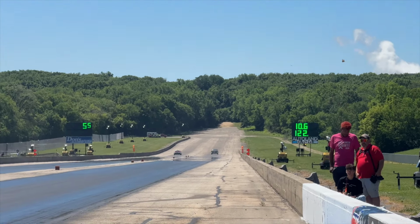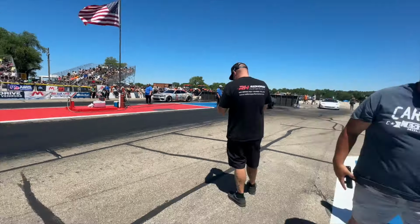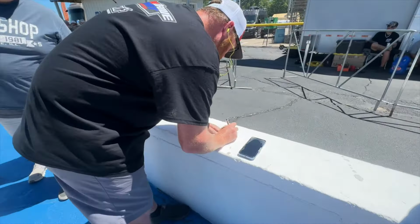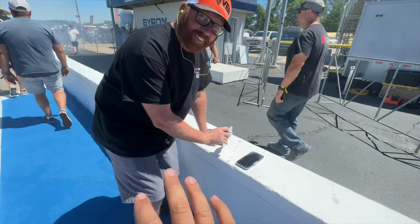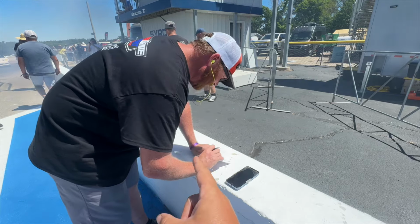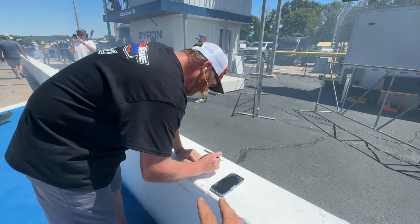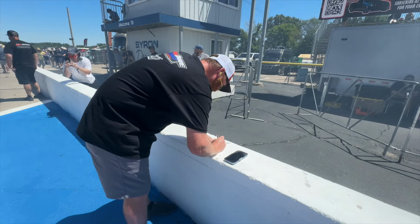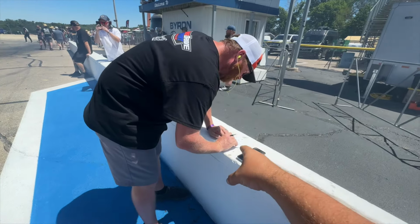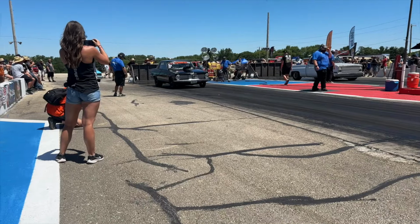Down to a 10.62. Nice. All right, so we're up here watching racing. It is the last day, and Michael Nark's over here writing down numbers, keeping track of where people are running to see how close they are. Go check his channel out. Go check everything out that they do. They have a lot of stats, and they keep up with a lot of this racing, even when they're not at the event. So make sure you go look at Drag Drive Repeat. He does crazy stuff like this, like taking notes while racing's going on right here.